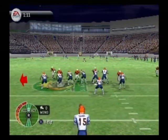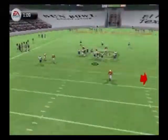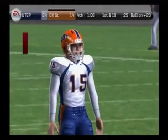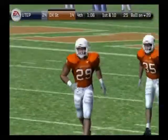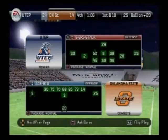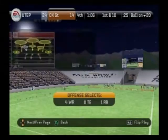Thomas awaits the snap. Thomas punts it, and this is a wonderful kick. And it goes into the end zone, down for a touchback. Well, guys, as this offense takes the field, tell me what you think they need to do to get back in the game. I think this one is just too far out of reach.